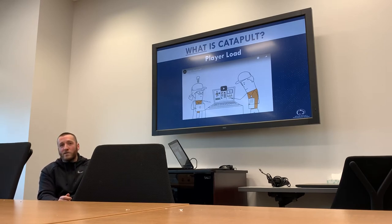The reason this is important is because when you go inside, we lose all positional data because you lose connection to the satellite. So you don't get distance, you don't get velocities, you don't get some of this stuff. So we rely on the components within the device to give us some information regarding the overall volume of work they're doing, because distance is your big piece for looking at volume of work. Player load has been shown to correlate directly with total distance within a session.